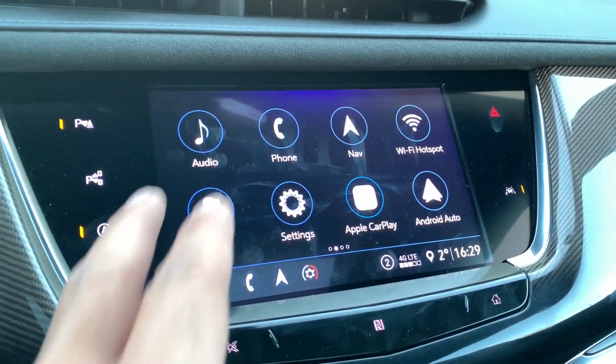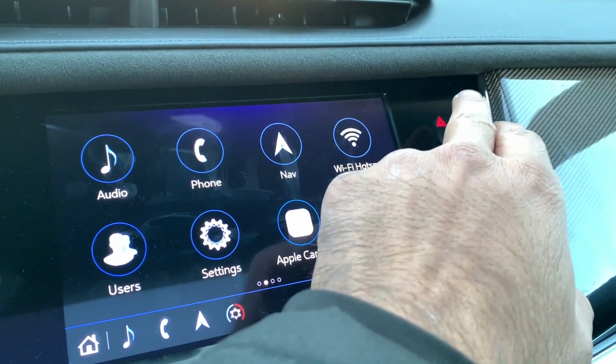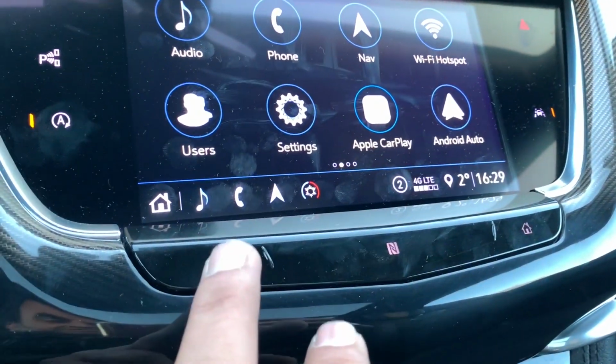What's thrown me for a loop are these 1, 2, 3, 4, 5 buttons. So we got my 4 ways on. It's a light tap, but it's a little weird because I would much rather prefer a physical touch button, kind of like what's on the steering wheel.